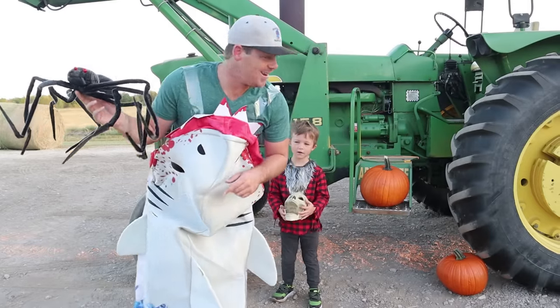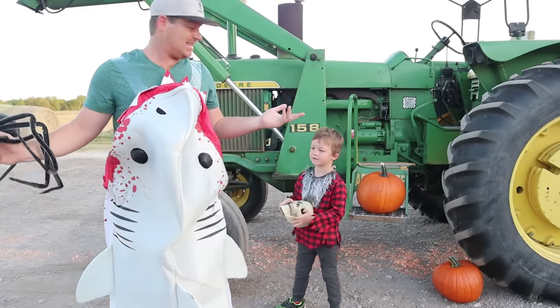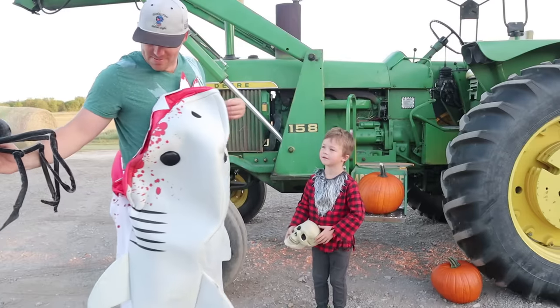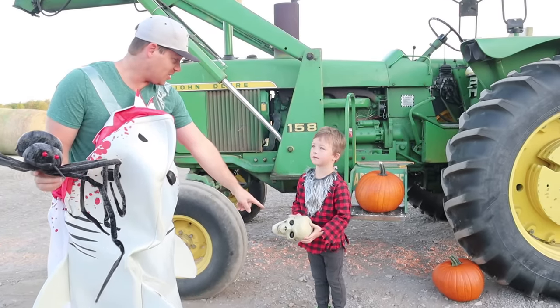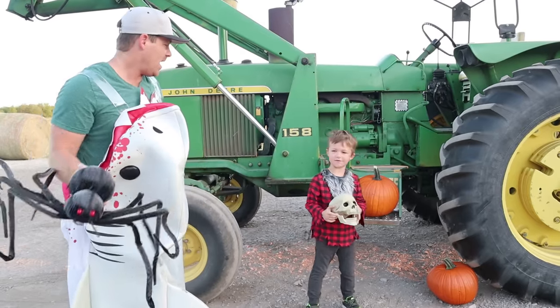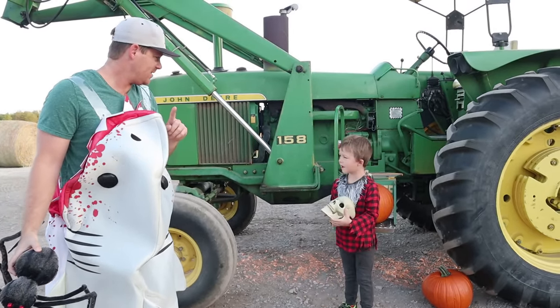So today, we're gonna crush some Halloween stuff, aren't we? Yeah. You're probably wondering why we're wearing this silly stuff. Hudson's a werewolf. Whoa! And I'm getting eaten by a shark. So we're gonna crush some pumpkins, a little skull, we got a spider, and maybe even a hay bale, right? Yeah. So you ready to get started? Yeah. Let's do it.